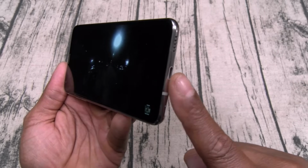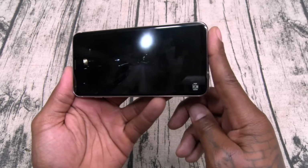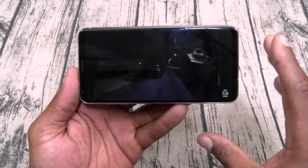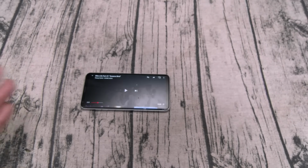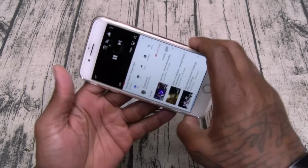So, one bottom firing speaker. If you cover it up, you don't hear anything. The display is beautiful. Now, look, I want to show y'all something real quick, just for y'all people that think I was harping too much about the dual speakers. I'm going to pull up the same video on my iPhone 8 Plus. All right, now check this out.